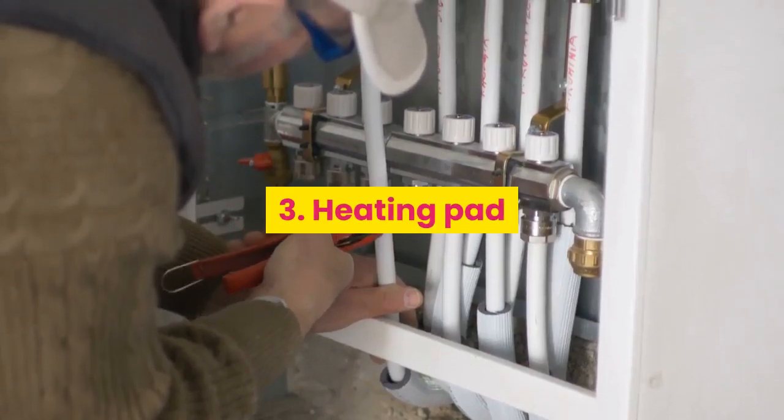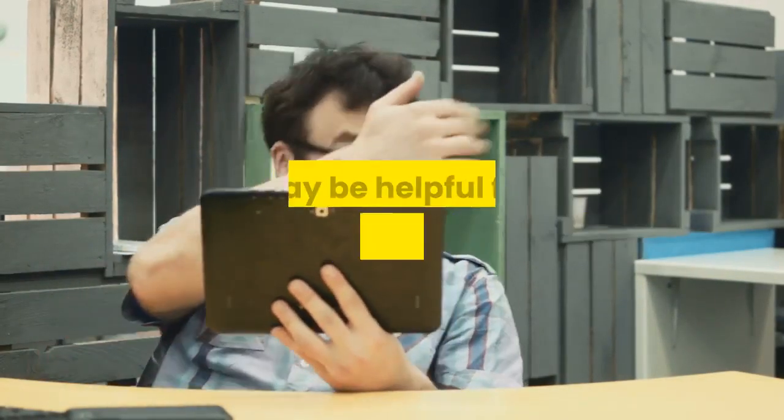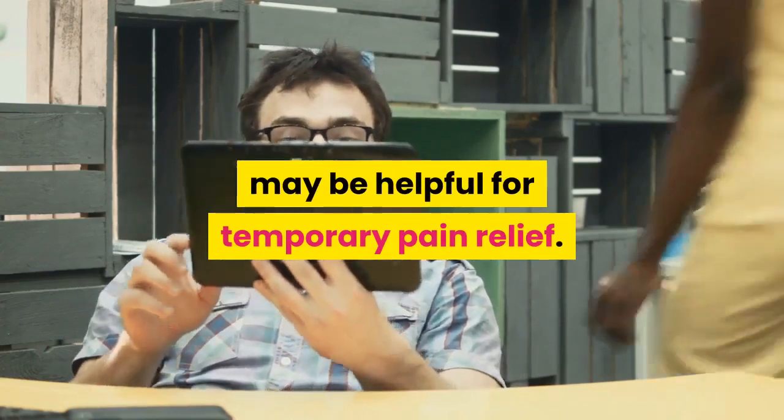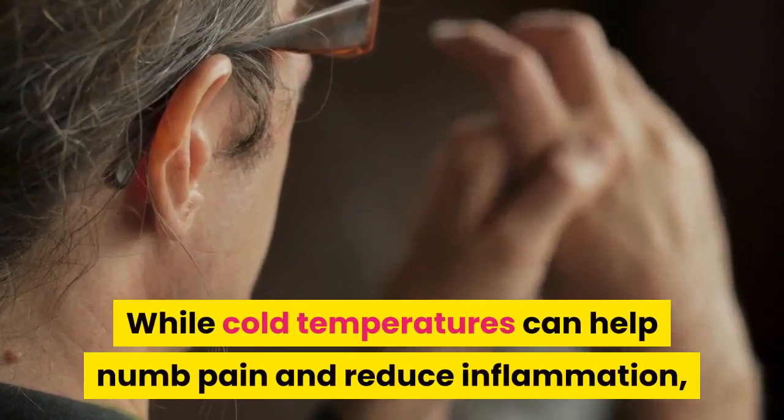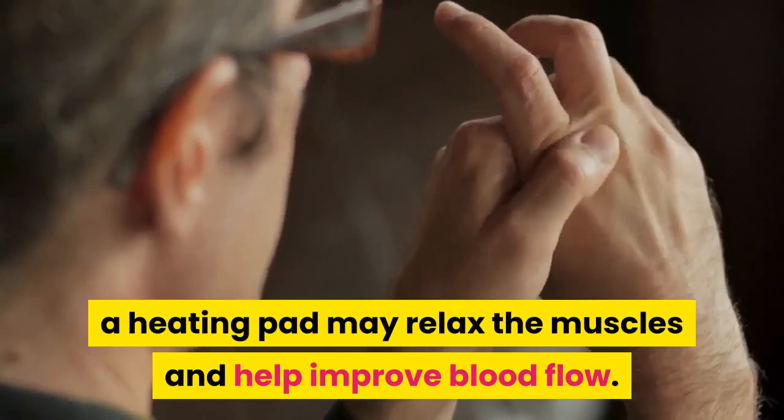3. Heating pad. A heating pad or hot cloth held against the ear for 20 minutes may be helpful for temporary pain relief. While cold temperatures can help numb pain and reduce inflammation, a heating pad may relax the muscles and help improve blood flow.